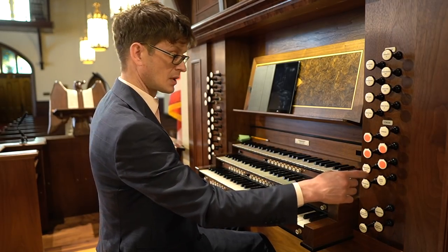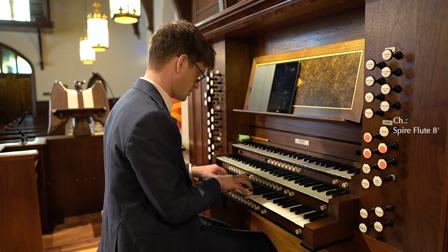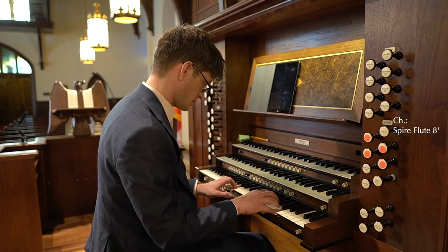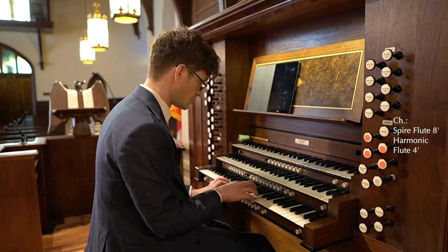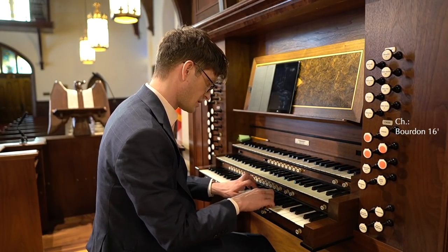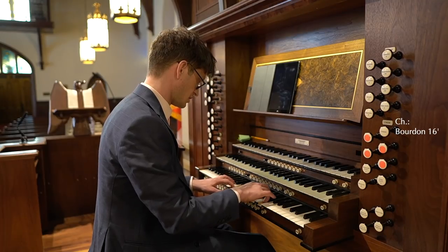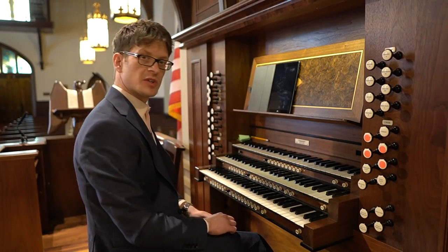There's also a spire flute. And principal 4 in the Swell.